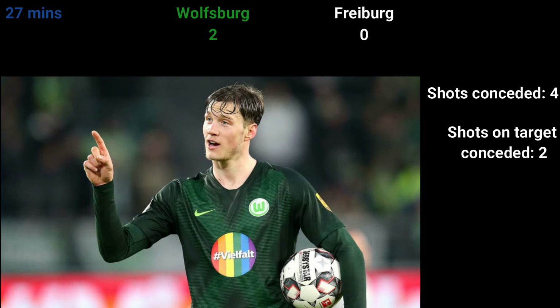And I think that was pretty much it for the first half for Freiburg. I think they started to get some possession in the game, so they kind of limited their shots. But they were 2-0 down at this stage, so it wasn't too good. And in the second half, I think they actually should have gone behind.